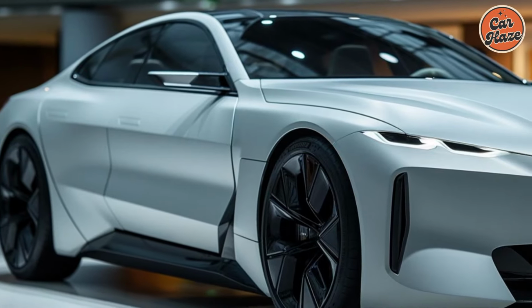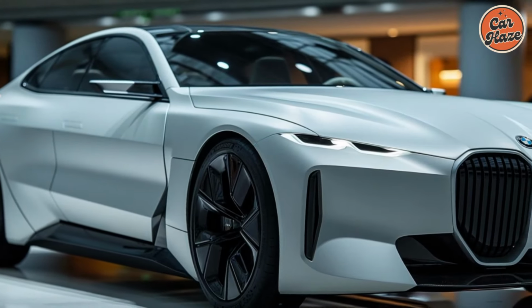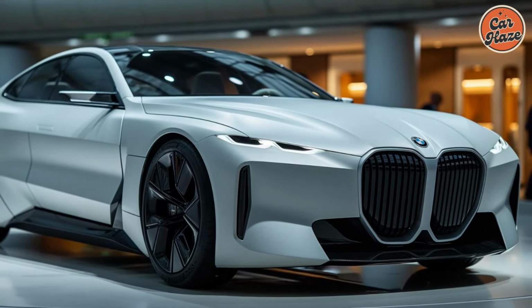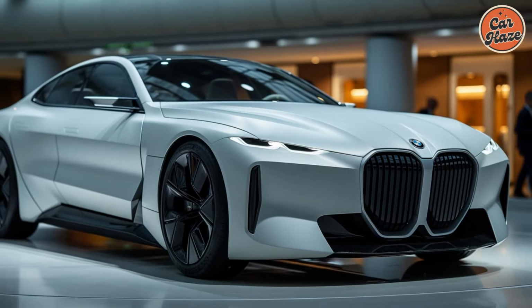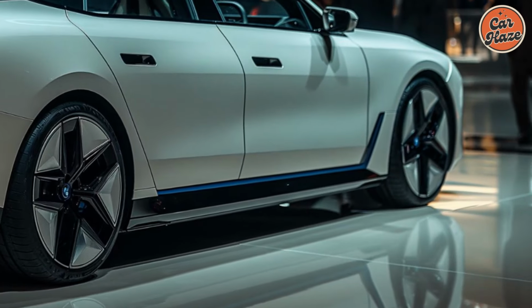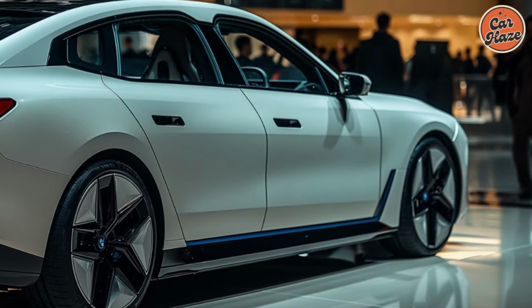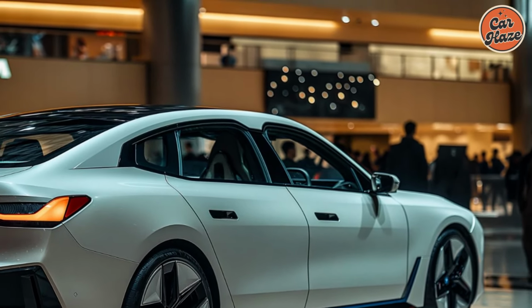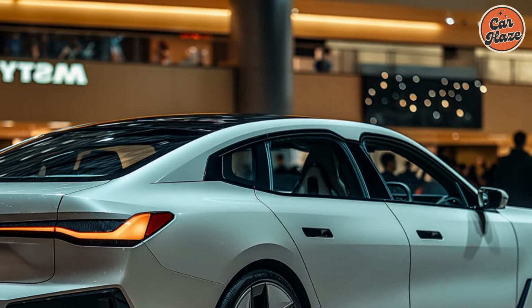According to the leaks, the 7 Series xDrive 60 is set to undergo a major transformation. The exterior is rumored to feature a more pronounced kidney grille, sleek LED headlights, and refined body lines that not only enhance its aesthetic appeal but also improve its aerodynamics. These changes are expected to give the luxury sedan a more modern and dynamic look, making it a head-turner on the road.